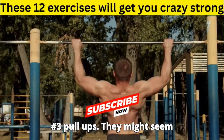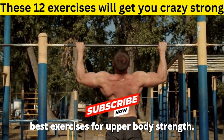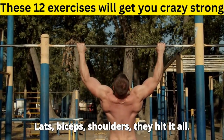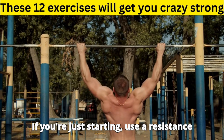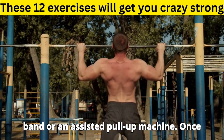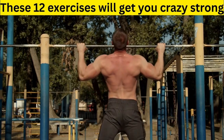Number 3. Pull-ups. They might seem intimidating, but pull-ups are one of the best exercises for upper body strength. Lats, biceps, shoulders, they hit it all. If you're just starting, use a resistance band or an assisted pull-up machine. Once you get the hang of it, you'll be cranking out reps like a beast.